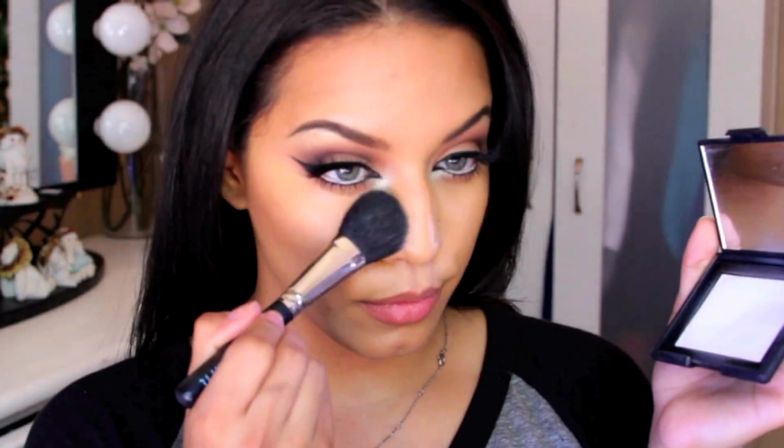And then here, this is my Nars translucent crystal. I like using this to set my under eye concealer because it does have a little bit of reflectors on it, so it helps brighten my under eyes really pretty and still keeping it very matte.